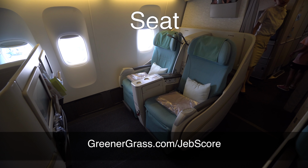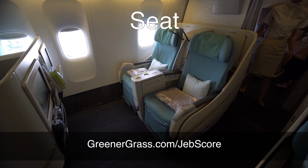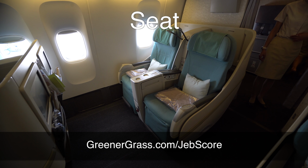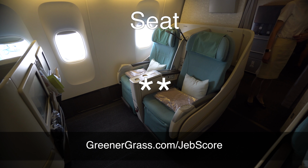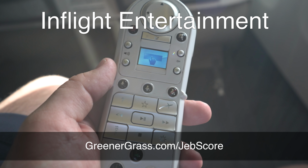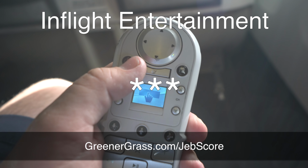Second, the seat. A 2-3-2 configuration in business class is an automatic negative, but it was well organized and comfortable. However, even on a medium haul flight, this seat is worth 2 stars. Now, the in-flight entertainment. The choices were good, but the interface on this system is showing its age. 3 stars on this one.